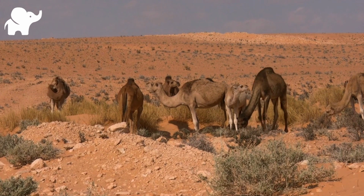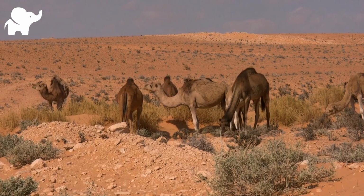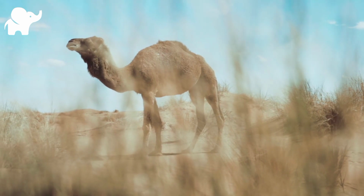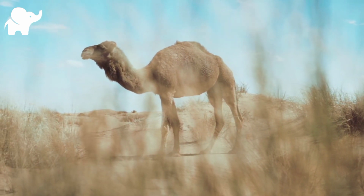The one-humped dromedary makes up 94% of the world's camel population, and the two-humped Bactrian camel makes up 6%. The wild Bactrian camel is a separate species and is now critically endangered.